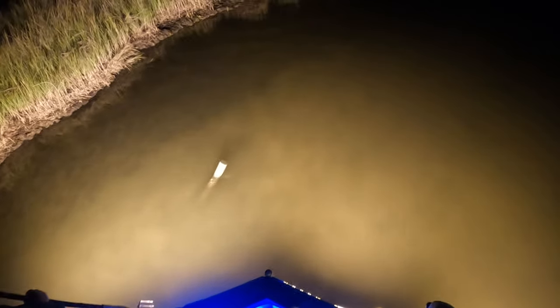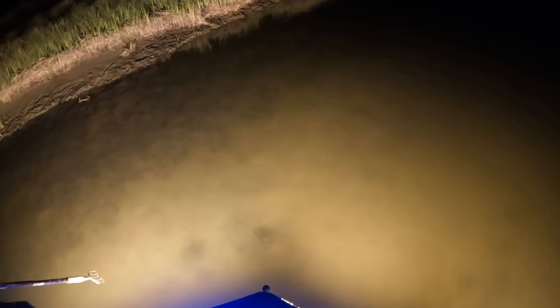The tide was a little bit too low for that other area where we were at, so we came and relocated. I knew the water would be a little bit deeper here, and I think it's gonna pay off good for us. This is picture perfect. They love laying in this sand and getting close to that mud. What a beautiful night.